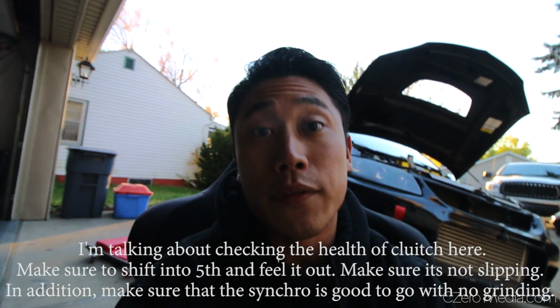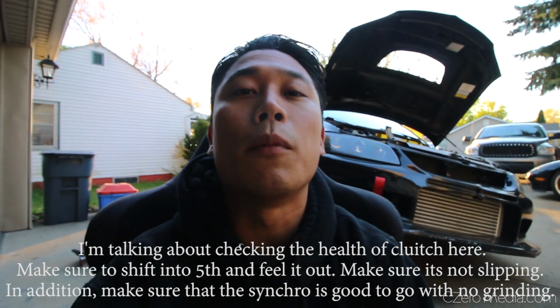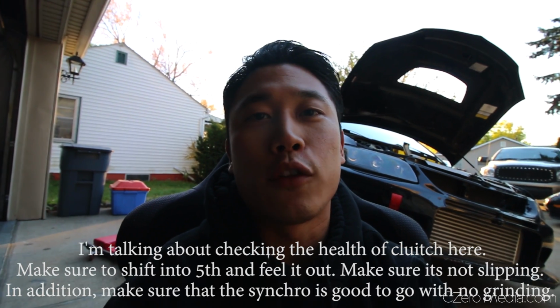Like in my Evo, I have the TRE upgraded diff, so the rear diff makes a whining noise, which is common. But if you hear that from a diff and it's not upgraded, maybe you have an issue with the rear differential. So keep your ears open, and also put your gear in fifth and do a full throttle pull at 2500 RPM. So that's about it for today, guys.